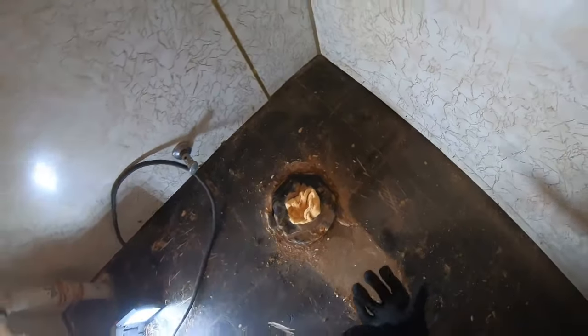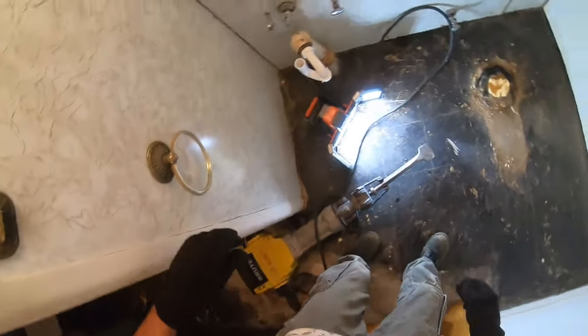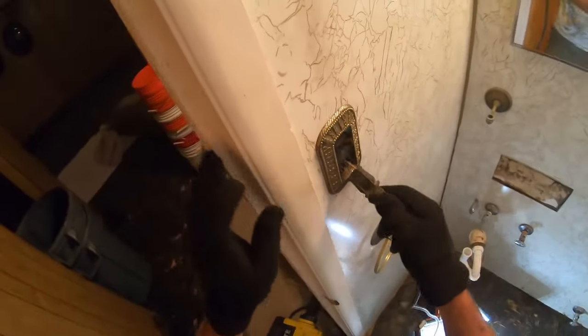Pipes would be right there if they put it in the center like they usually do. They don't always though, that's the problem. I hate this. I don't know if it's actually gonna be where it's supposed to be.